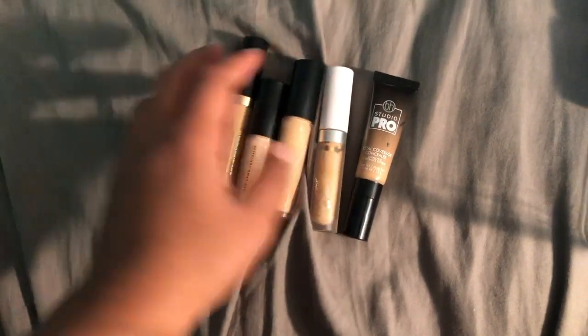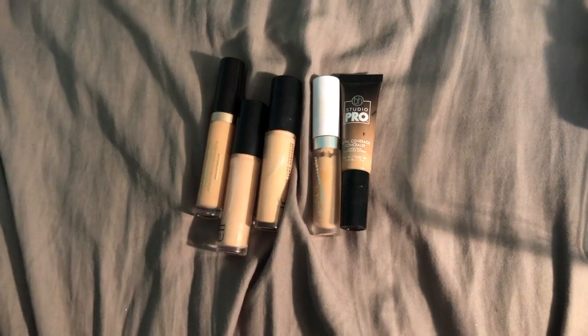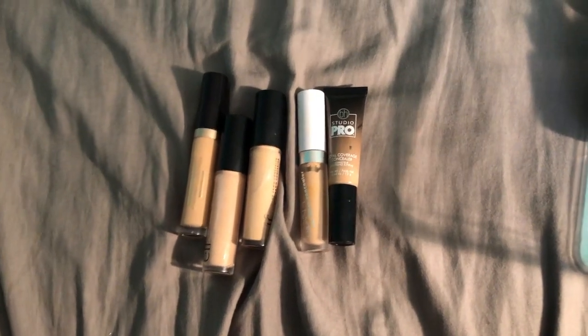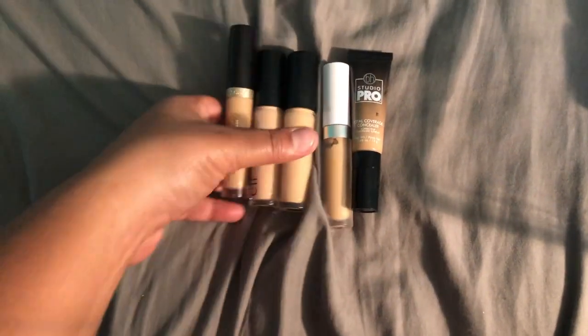I'm not going to go through every single shade of everything because I'm going to do another, again, obviously end of the year declutter, but I'll do another inventory, and then we'll talk shades and stuff like that. But these I'm very, very happy with. 5 concealers? Yes, girl. Yes, please.